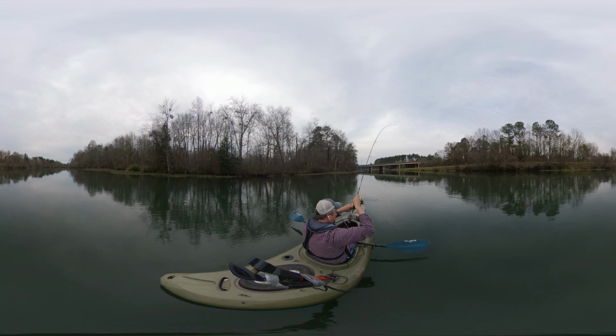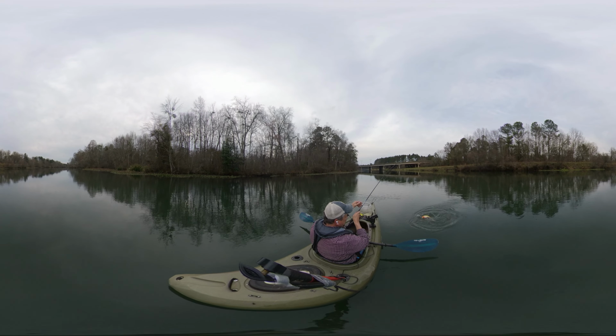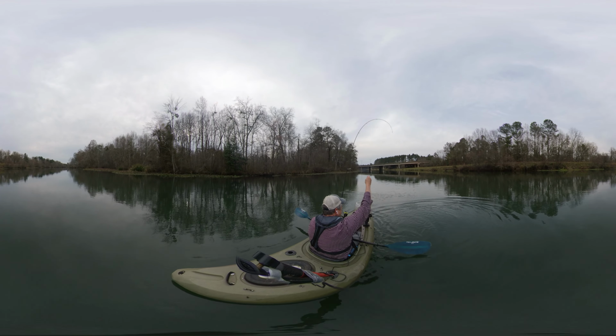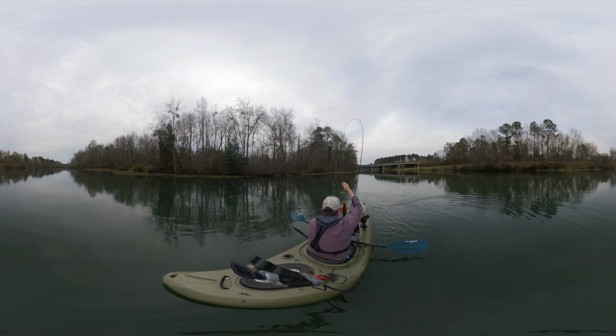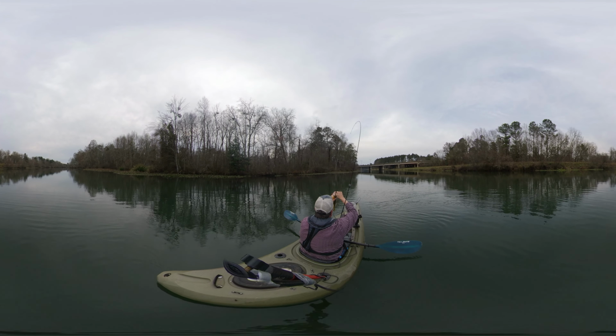And there's another one. Ooh, that's a nice one. So the bridge that you see in the distance there, that's the Riverwatch Parkway, where it crosses over the canal. Nice perch.